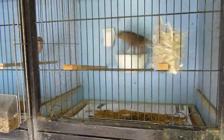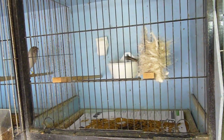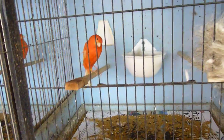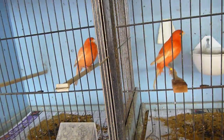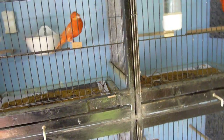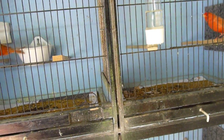The birds have been together two or three days now, with the slider in between, and they've been calling to each other. The cocks have been singing, the hens have been responding. They look a bit bewildered now because the nest pan's in, so they're thinking, what's this suddenly appeared in here? So now you've got a choice. You can either wait to see if the hen builds the nest and then introduce the cock, or you can just pull the sliders out and let the cock go in.